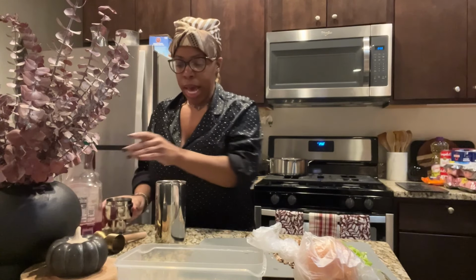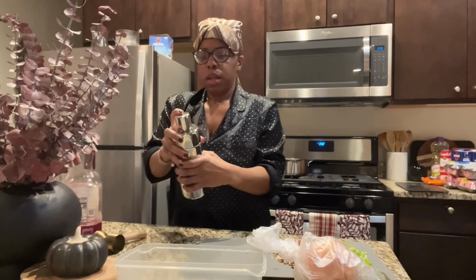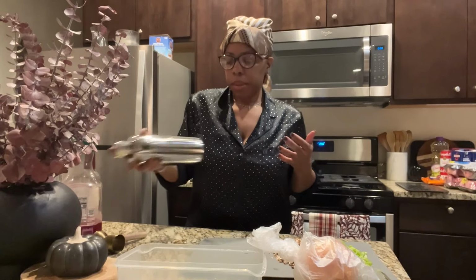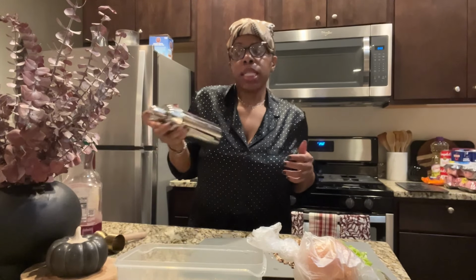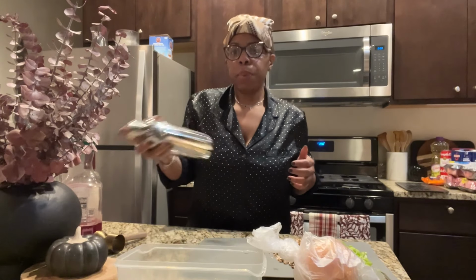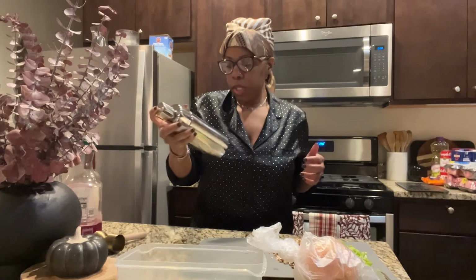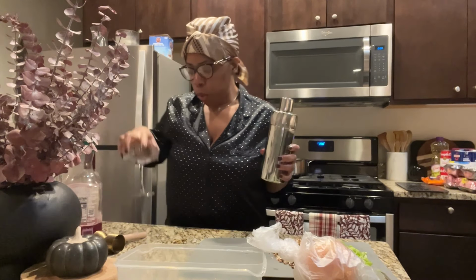I don't have any ice. That's so ghetto. But the key is that it's mixed. And I can tell by shaking it that it's cold, because everything has been in the refrigerator except the Douce itself. But I can tell just from shaking it, it's cold.